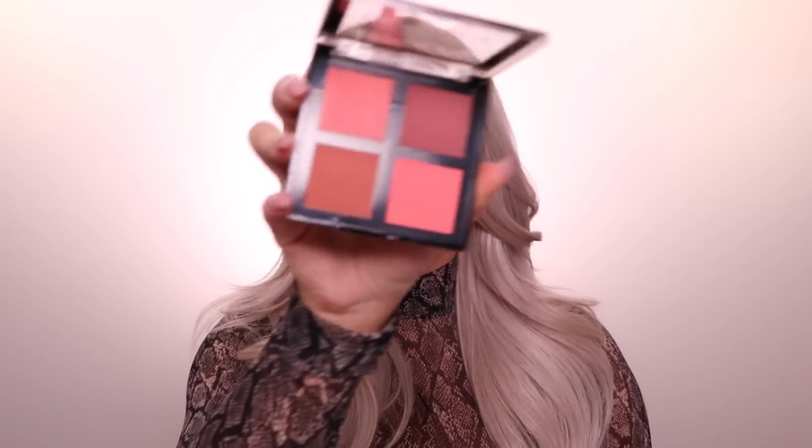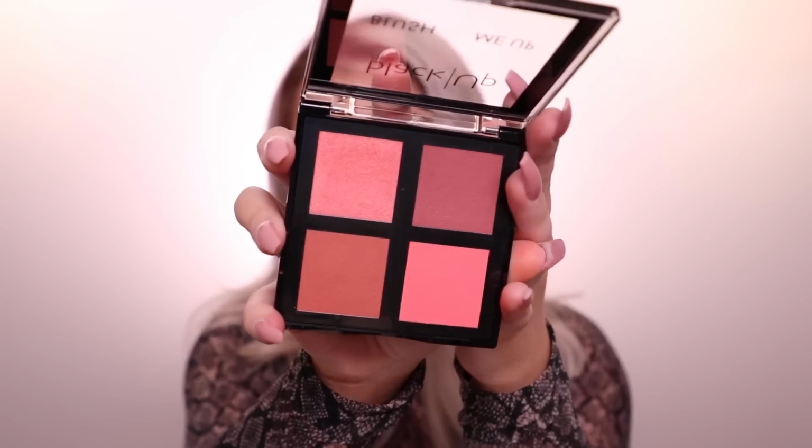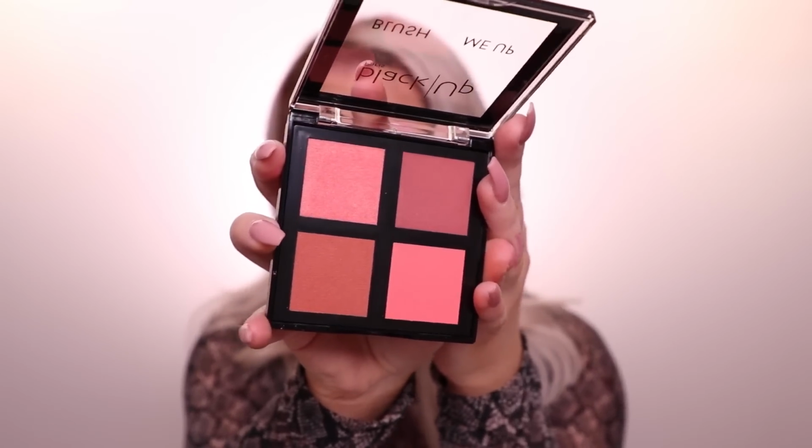So this is a close-up of the palette. I guess let me show you close up. I feel like I am rusty, y'all. I haven't filmed in a while.